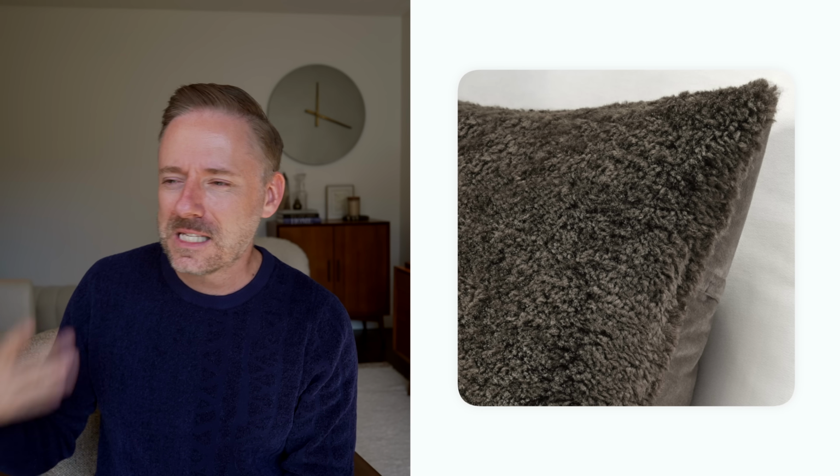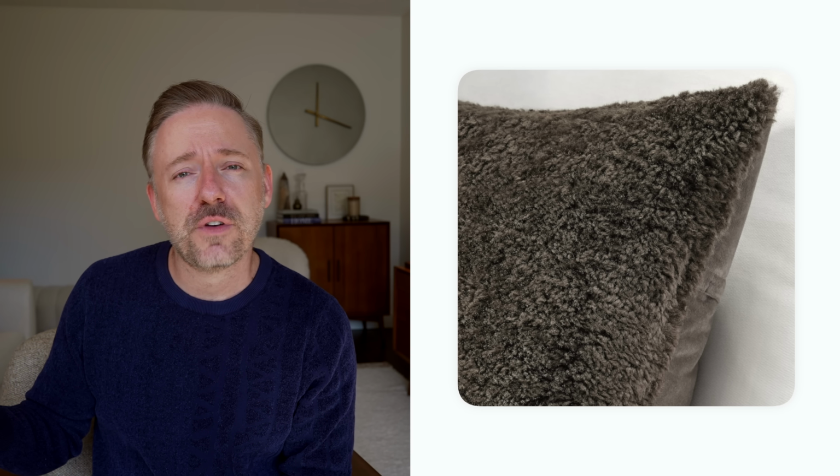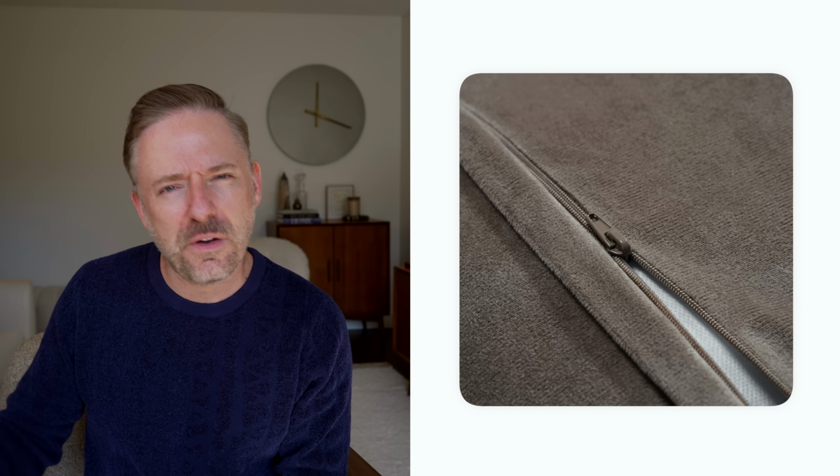So this is a polyester pillow, right? But it kind of fulfills that trendy, fluffy, textural moment that you're maybe looking for in your space. Comes in a chocolate brown, comes in a cream. The other thing, I kind of wish it went all the way around. Sorry IKEA, kind of blame you for this one. I think it would have been nice if it was on both the front and the back of the pillow, but it's only on the front. So that's a little disappointing, but overall, cute little option.